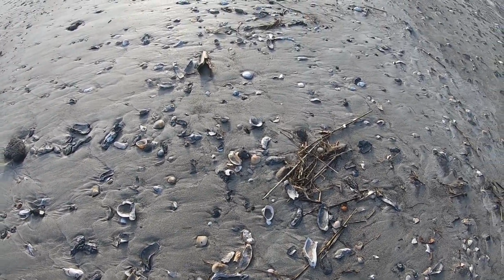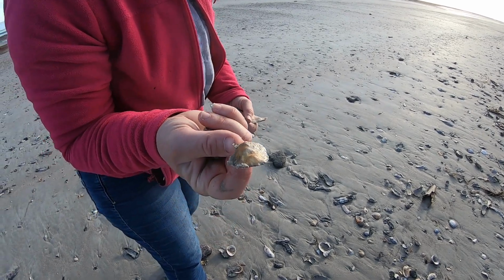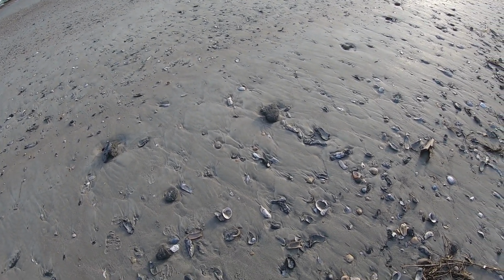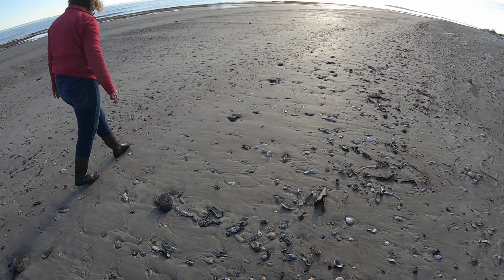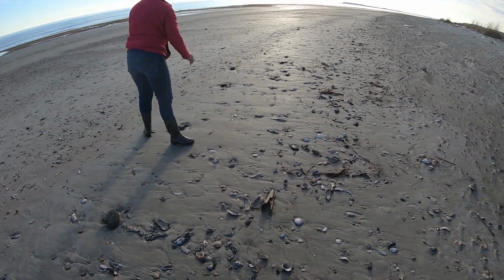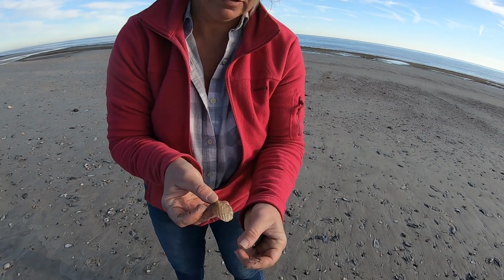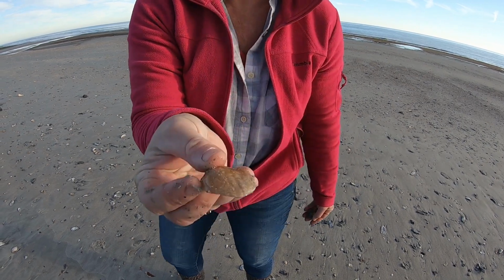Hey, look at that. This jingle. You know, I love jingles. This one's kind of like a silver and gold together. Nice. One of those mermaid scales, those jingles. Oh, and here's one of the crinkly ones. It looks like a wavy Lay's potato chip, a crinkled jingle shell.